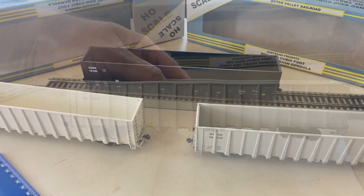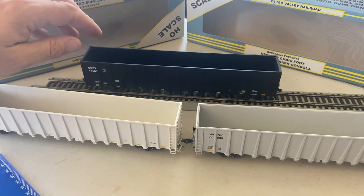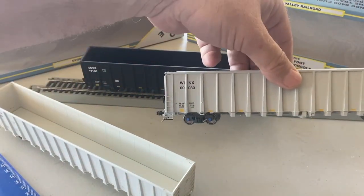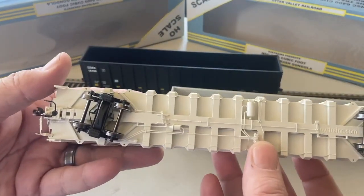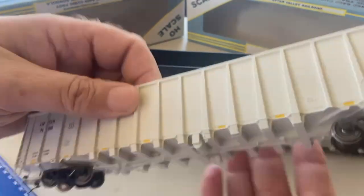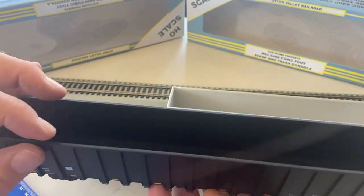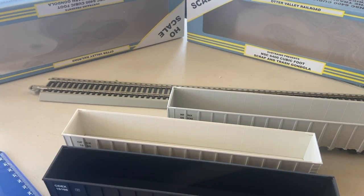All right. So as part of my order, I also ordered a couple of other cars, again cars I frequently see in my area. The CDEX cars, the OFOX cars, and as I mentioned, the first reviewed was the Winx car. Looking at all these cars, again, I'm very impressed by the underbody detailing and all the fine brake rigging. These cars too have no loose parts in the bottom. All are engaged and all weigh 5 ounces, which again I find perfectly acceptable. I'll be putting loads in here, typically what you see in my neck of the woods.